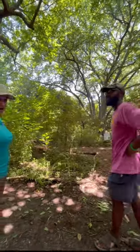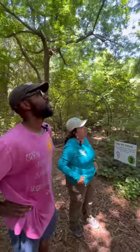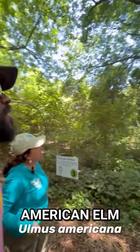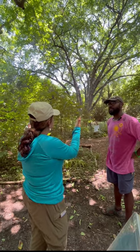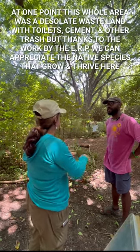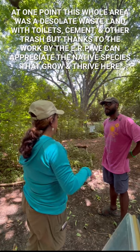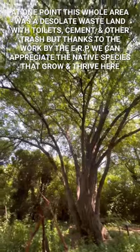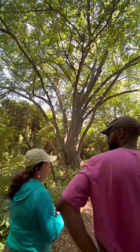It was a dump site for many, many years. When we found this beautiful American elm, which is about 130 years old, and as we uncovered the roots of this tree, we found toilets. We have found tires in here. It's still a lot of debris. You see, it's in spectacular health because a lot of the American elms have died due to a disease.